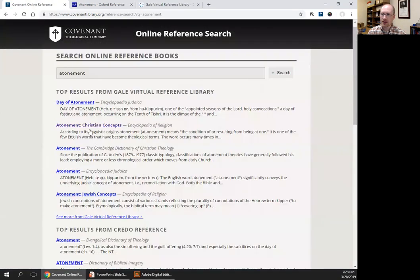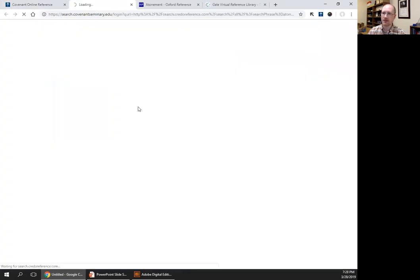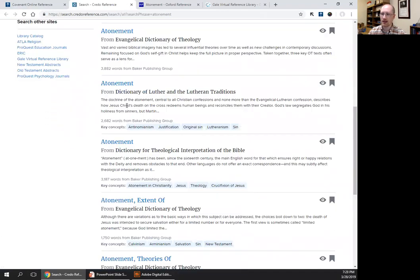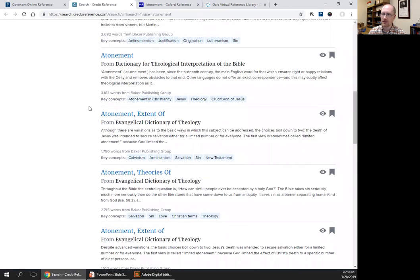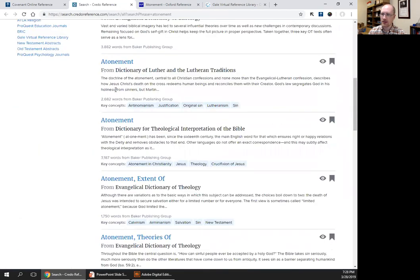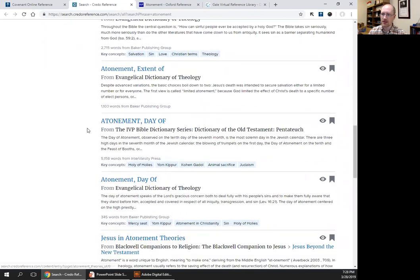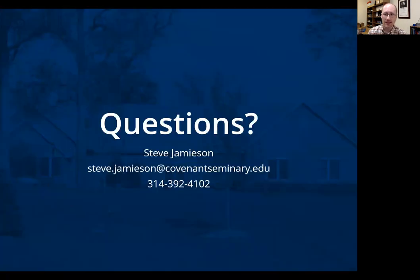If I see that I'm getting a lot of relevant results from a platform, I can also see more from that platform. This will push my search onto that platform, and I can see everything that I can get there. There's quite a number of articles here, not just about atonement, but then we get into the extent of atonement, theories of atonement, etc. So that's it. That covers the main ways to get access to Covenant's ebook content. If you have any questions, feel free to contact us.